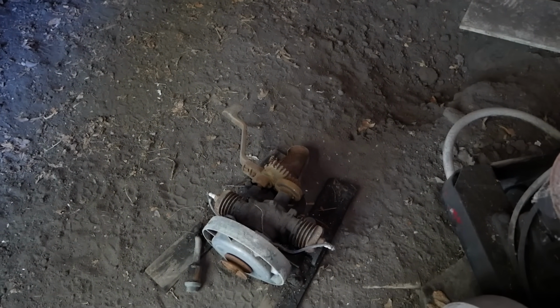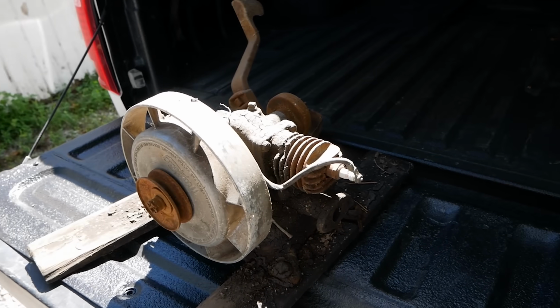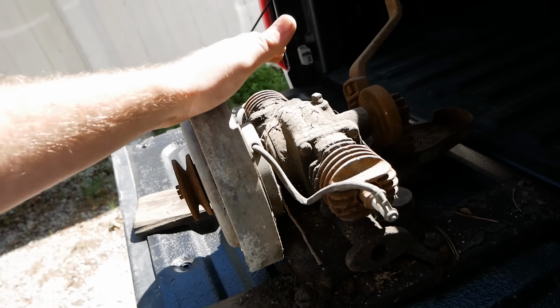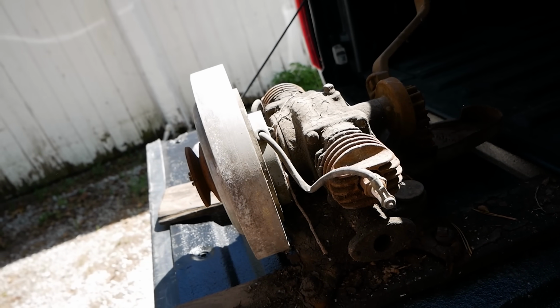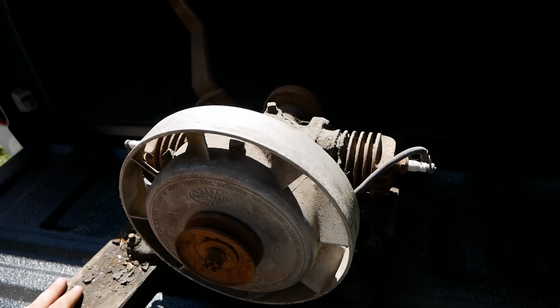So let's do that. Okay, so unfortunately, no carburetor was found in the shed. Let's get this thing back to the shop, get it cleaned up, see if we got spark, see if we're even gonna have a video today, and move on from there.